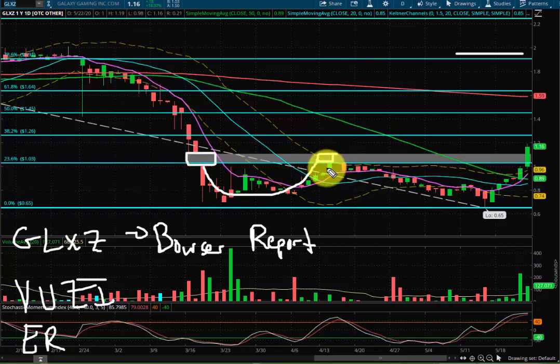And a lot of times you can find the support and resistance even if you don't know where the fibs are or if you don't have that much experience, just by seeing where the bigger moves were off of. So see how big of a drop this was, and then see how big of a drop this was. We can tell that that's a big resistance zone, right? So for GLXZ, we have now broken above that zone as of Friday on relative volume, meaning that this should be a really aggressive mover, right?